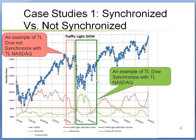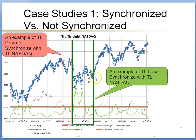I'll show you the traffic light Nasdaq. Here again, the green line peaks above the solid orange line and the red bottoms below the solid orange line.